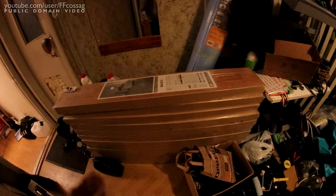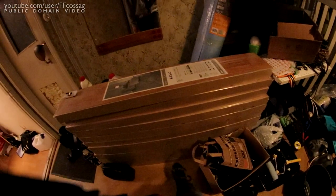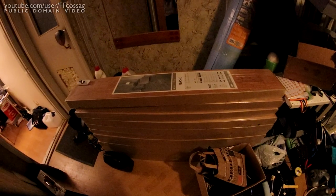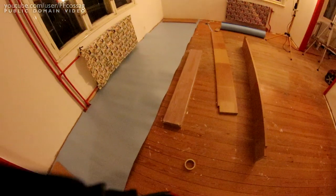not so bad. Would have been three times that price if I bought it locally, so actually I had to go to Sweden to buy this. But yeah, definitely worth the day of travel that took. Right, let's enter through the other red archway and get to work laying some floor, I guess.